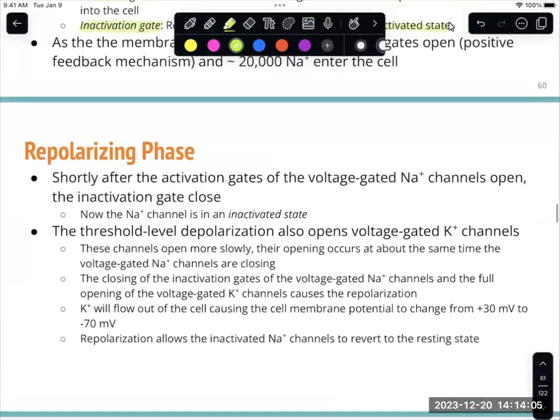So our repolarization, our cell is going to start repolarizing shortly after those sodium gates start to open. Those inactivation gates will close on those sodium channels only, putting sodium channels in that inactivated state. So I've got that open sodium channel, got that inactivation gate. So it is inactivated. With this inactivation gate, nothing can come in through that channel.